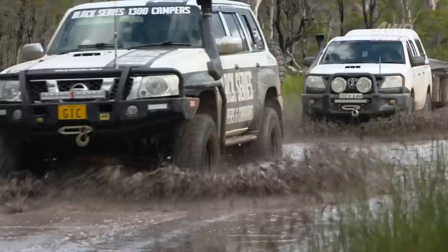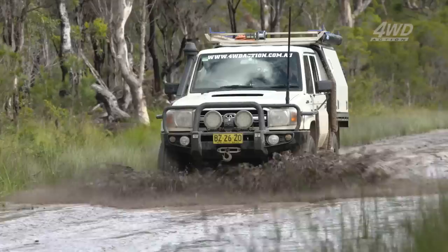Just take it easy with that trailer, guys. Yeah, no dramas, it's handling really well, so I don't think I should have any dramas here, mate. Look at the water everywhere. Look at this, you've got no choice, hands off the wheel, just driving the ruts. So slippery, you couldn't get out of these ruts, even if you had a million horsepower, 25 lockers.